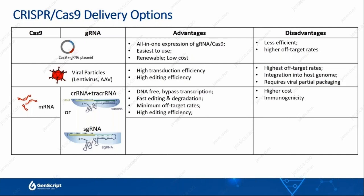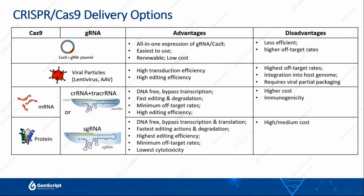The advantages here: because it's a totally RNA-based system, you can bypass transcription, and that leads to a faster editing event as well as a faster turnover of these components. Ultimately, that translates into a lower rate of off-target effects, while retaining quite a high editing efficiency. One caveat of the system is that it is reported to produce some cytotoxic effects, which is a known issue of mRNAs produced by in vitro transcription. To get around this problem, you can use our final delivery method, which is the ribonucleoprotein system, or RNP system.